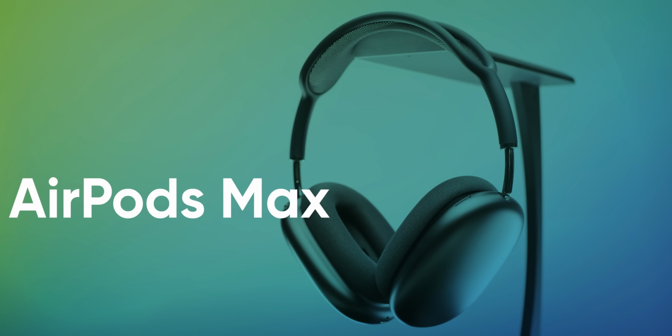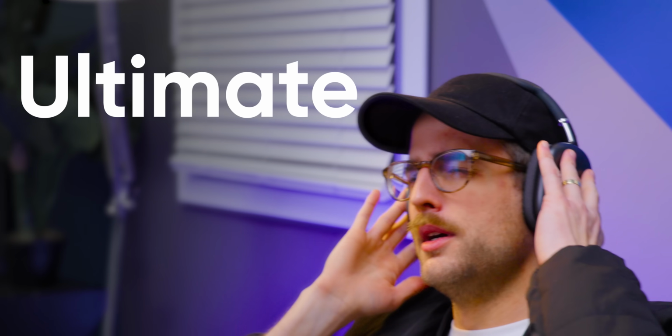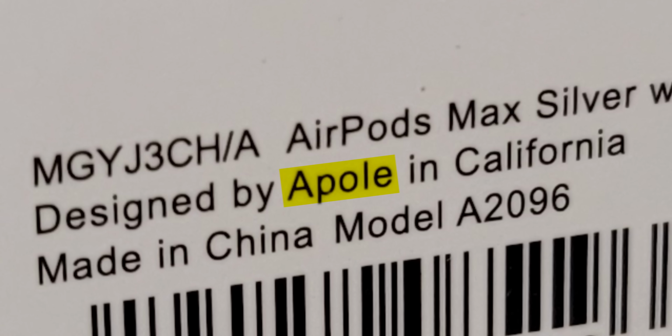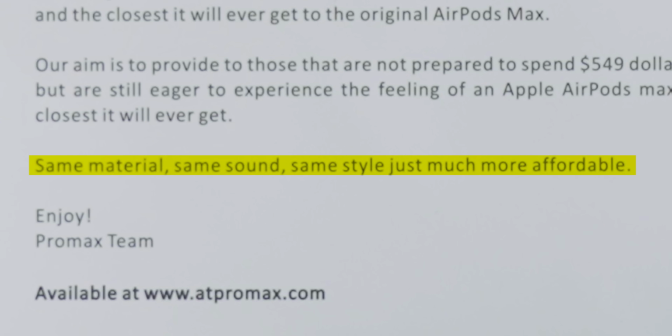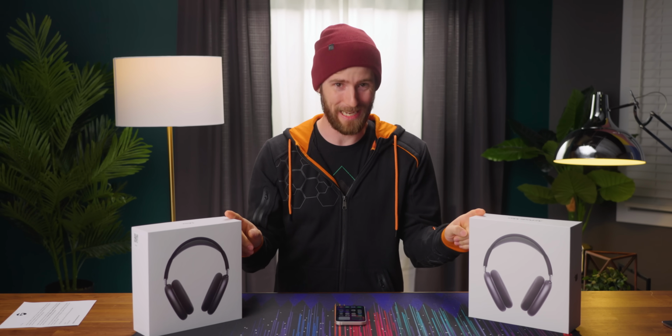Apple AirPods Max. Stylish, trendy, fashionable. The ultimate status symbol. Except they're fake! These knockoff Apple, not to be confused with Apple, AirPods Max cost less than $200, all while promising to deliver a one-to-one authentic experience, whatever that means. Let's see if they live up to the manufacturer's lofty claims.